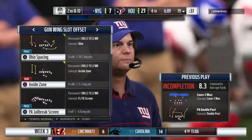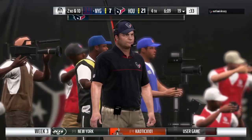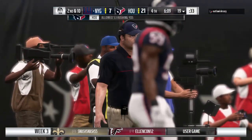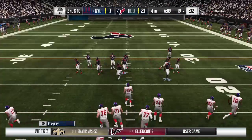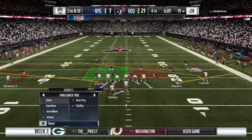Meanwhile, they take a shot to start the drive, but this is going to wind up incomplete. This defense was definitely alert to the possibility of the deep ball, and they were more than ready for it. They've got the lead, 4th quarter. Maybe can expect more passes like that downfield.